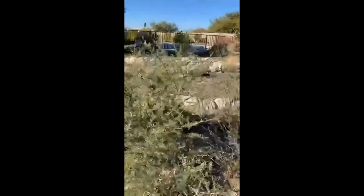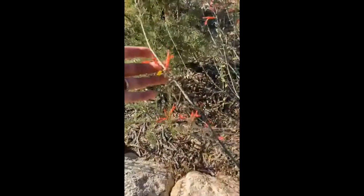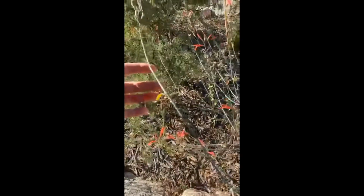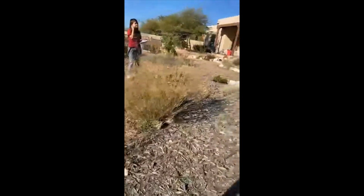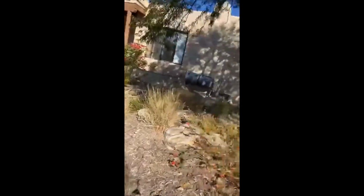Lots of trees, tuberosa. This is a must-have. Got these lovely little red tubular flowers. That is a must for hummingbirds. A couple other fun things going on.